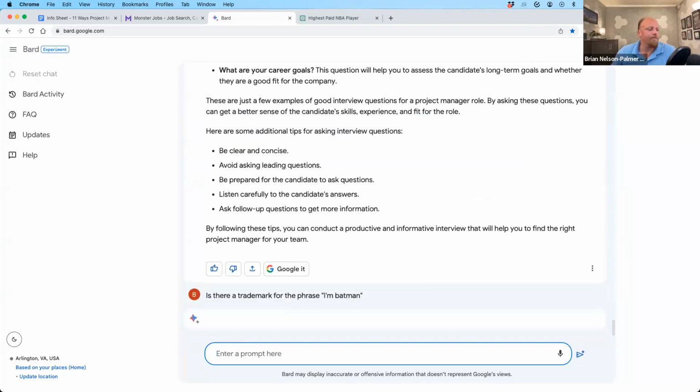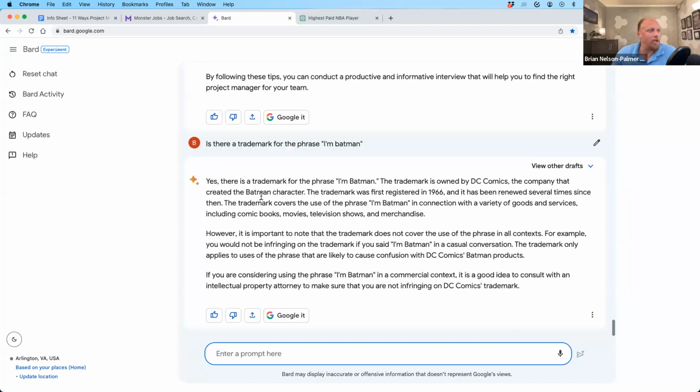And you can ask a question. Based on the information it knows, it'll go out there, and you can see, yes, there's a phrase trademark that's owned by DC Comics, the Batman character. It gives you a little bit of context about that. Obviously, if you're going to make big decisions with this information, I would go vet it. I'd go look up this information.